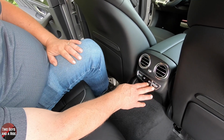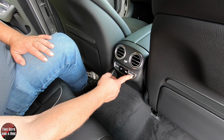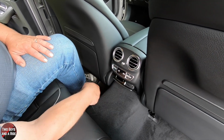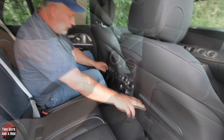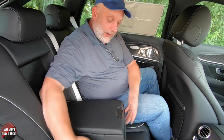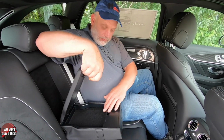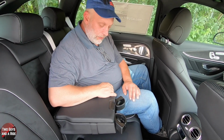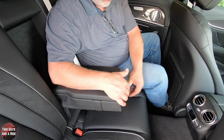All right, so this is a tri-zone, and over here you can see your temperature indicator and your fan speed. So you just adjust it here, and then you adjust your temperature right here. And then below that, of course, you have another 12-volt outlet and another ashtray. Okay, and then you do have a nice center armrest, which, again, I like that it's elevated. And then you do have some extra storage right here. And then if you push right here, you have individual cup holders that pop out, and then of course will adjust to the size of whatever you put in them.